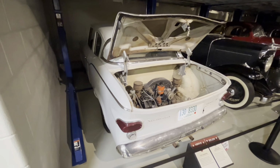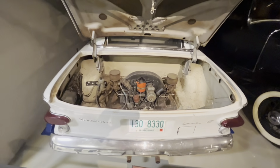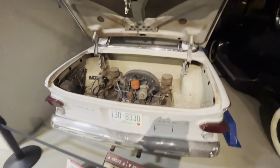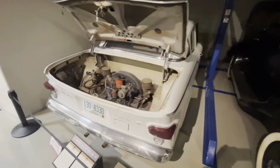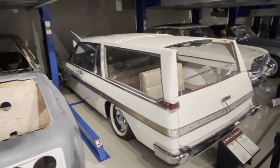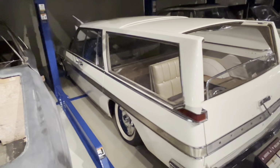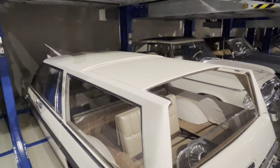Here's an experimental rear-engine 1959 Lark. At first I thought they'd put a Volkswagen engine in there, but actually that's a 1953 Porsche engine. So, a common mistake. This super sharp looking station wagon is a 1962 Studebaker Skyview prototype with a sliding roof.